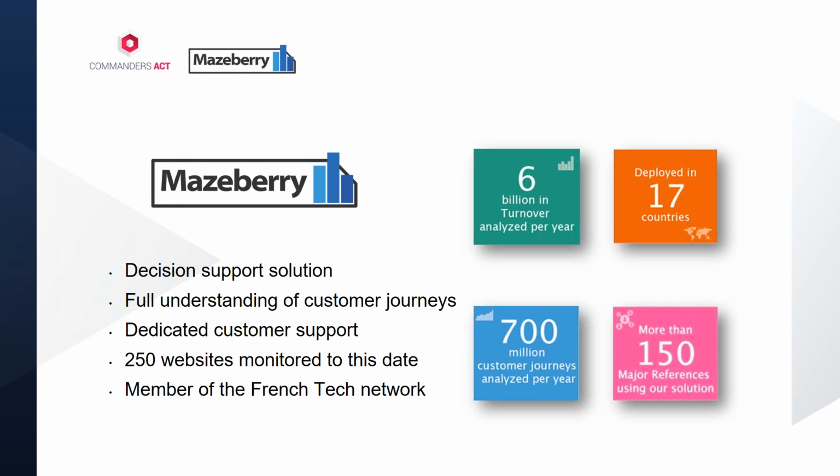And also, one key aspect is that we've been tremendously successful at doing what we've been doing. So our solution has been deployed in 17 countries, and we have been awarded with huge awards, such as being a member of the French Tech Network.